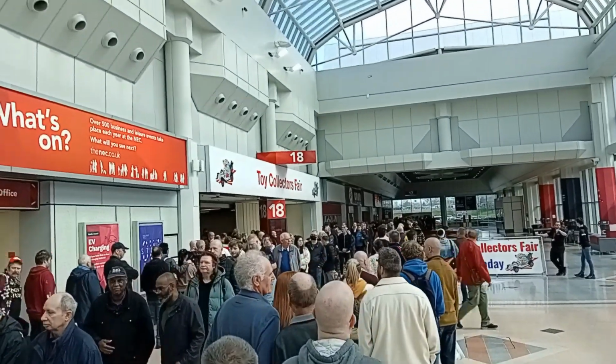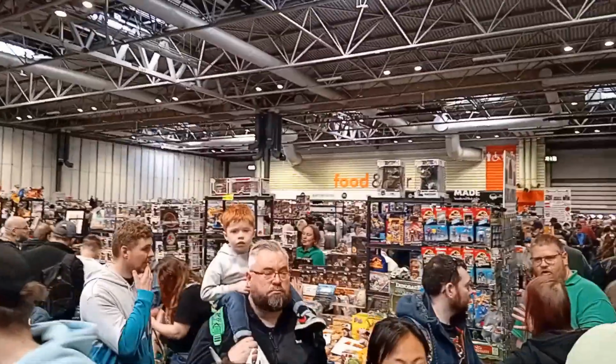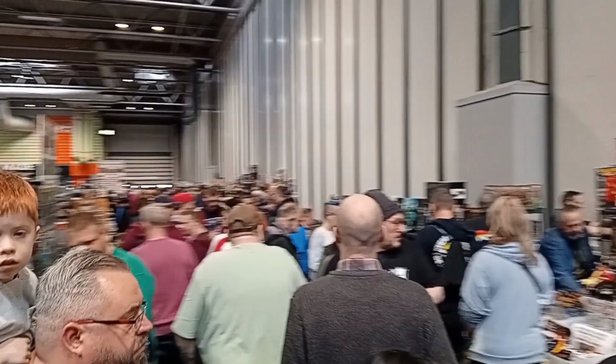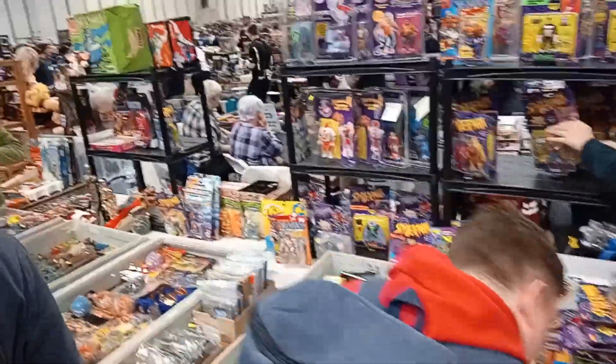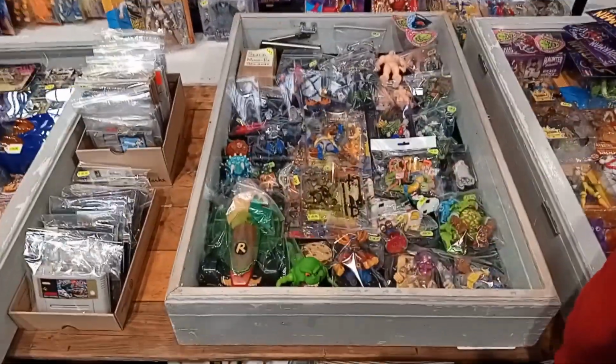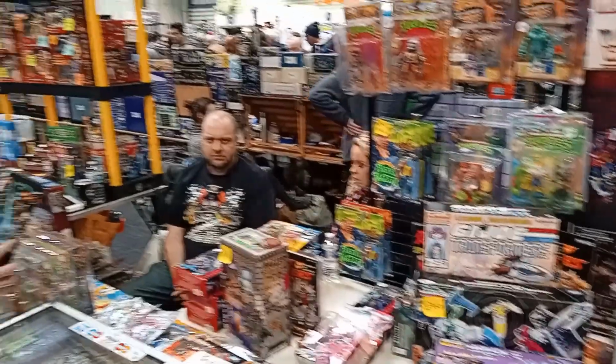Okay, so back from the NEC Toy Fair, really enjoyed it. This is only my second Toy Fair that I've ever done. There is one locally in Coventry, which is pretty good. But this NEC one is meant to be one of the largest in Europe. Obviously, the UK is not great for action figures and toys and stuff. But yeah, there was. Here's a little bit of video of what I captured.